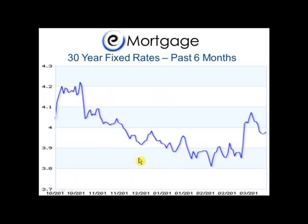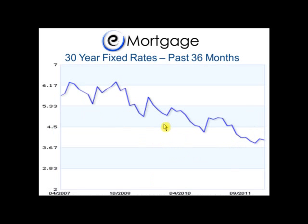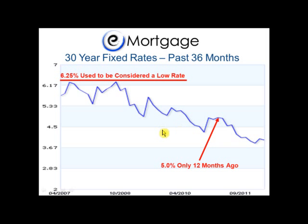So this is again, back to that graph for the last 6 months, showing you where interest rates have been dropping, and now they're beginning to creep up a little bit. This is a graph showing the last 3 years of mortgage rates, and just 12 months ago, our interest rates were about 5.0%. You can see they've dipped down quite nicely. But to get back to 5% wouldn't take much, and just a few years ago, we used to think that 6 1/4 was a very, very low rate, and historically rates are typically above 6.25%.